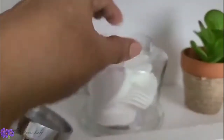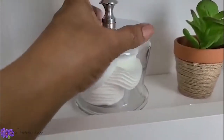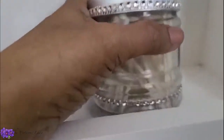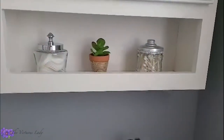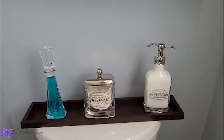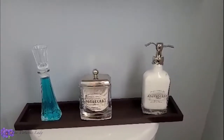I get these at Walmart. I find they're a little bit thicker than the ones at the Dollar Tree. And I use these to take my makeup off. And then I use these to wash my face after I use the eye makeup remover from Mary Kay. This here, I'm still looking for another jar, but in the meantime, this is one of those famous Dollar Tree jars. I keep my Q-tips here. So as you can see, it looks very nice together. And it attracts you versus being a detour to you, meaning that you don't want to go there.